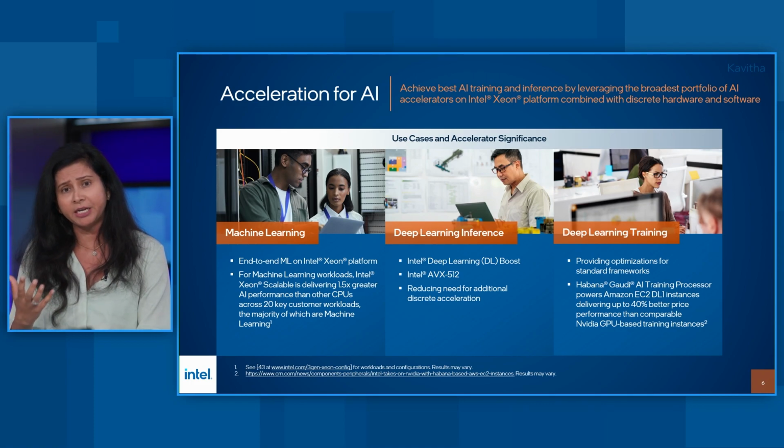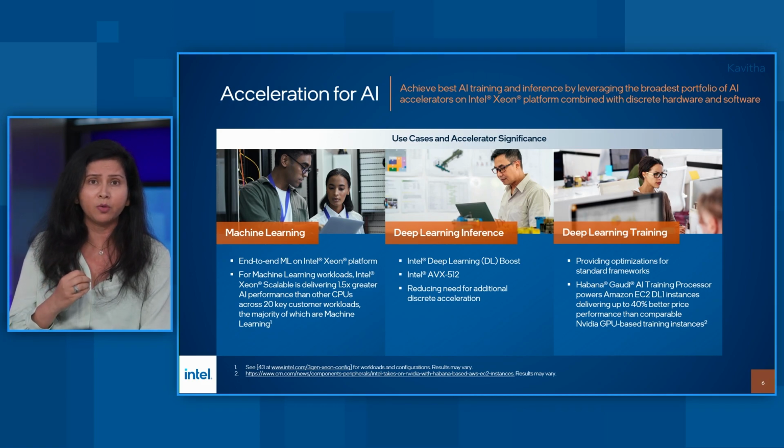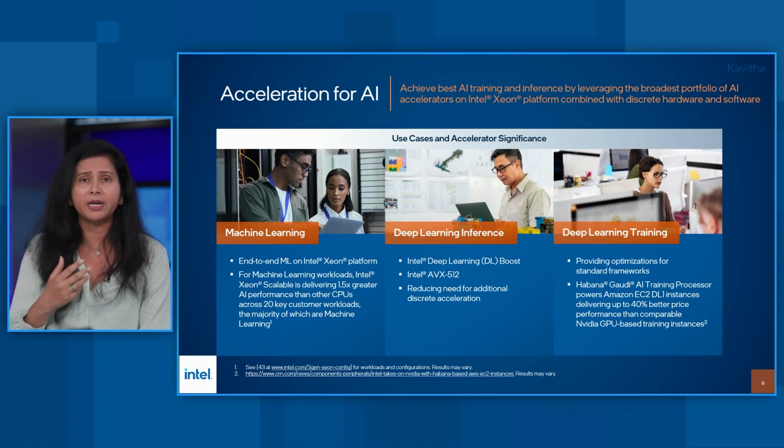And now when we look at the deep learning training, Intel has Habana Gaudi accelerators for those deep, high-density deep learning training. Habana Gaudi is actually one of the accelerators that has been enabled on AWS DL1 instances. It is the only accelerator that's vendor provided that's actually enabled other than GPUs.